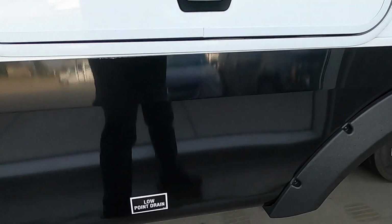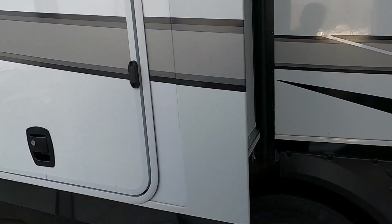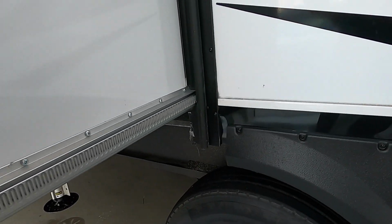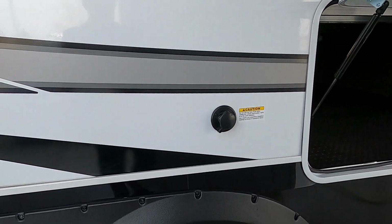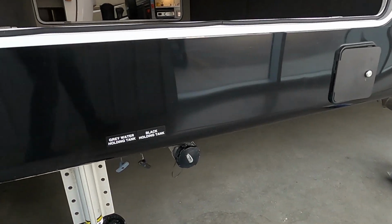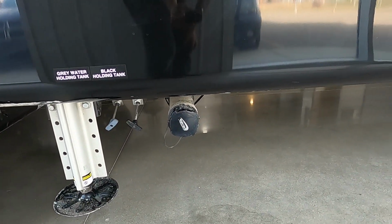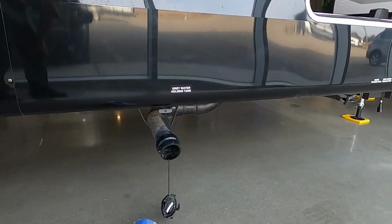Heading on down our off campsite, our low point drains. Access to the back of your fridge for technicians. Your low point drains will be more easily accessible when our slides are closed when leaving the campsite. There's our second black tank flush. There's where we'll dump front black and gray tanks, rear black and gray tanks.